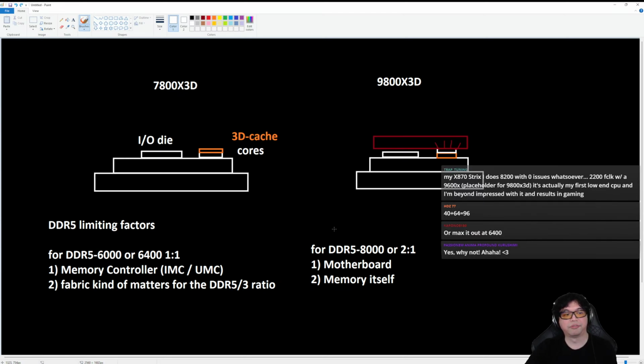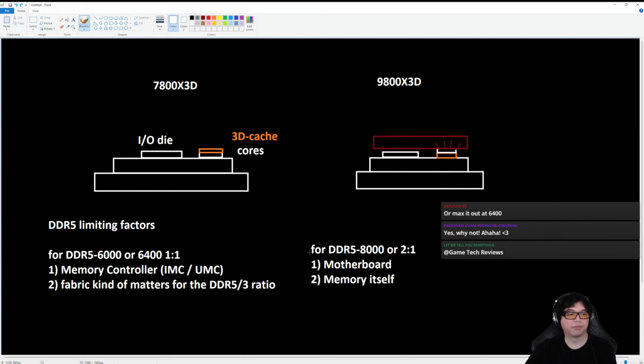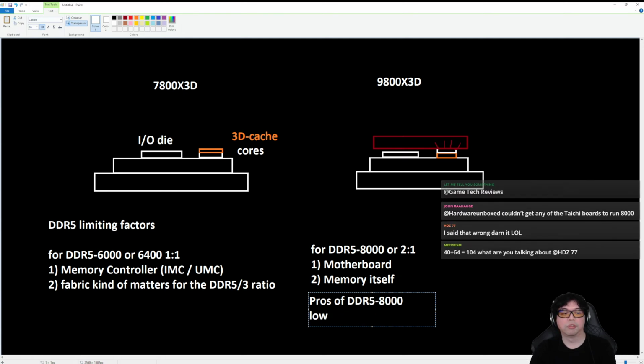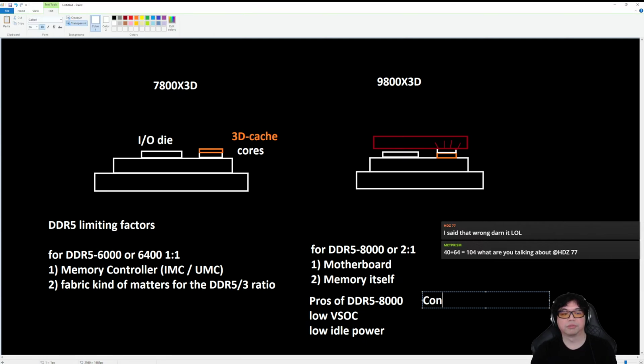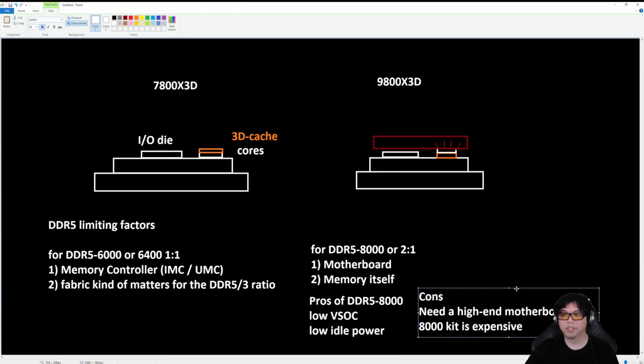So let's do pros and cons now. Pros of DDR5 8000: low VSOC, low idle power. Those are the pros. The cons: need a high-end motherboard, and the 8000 kit is expensive. Those are the cons. I know I'm kind of in the way on that, but anyway, you guys get the idea.